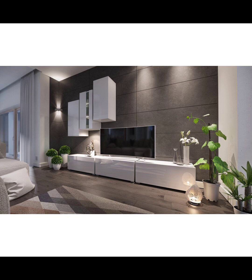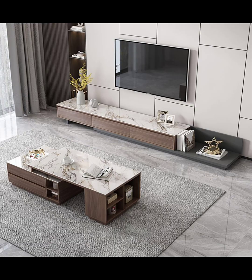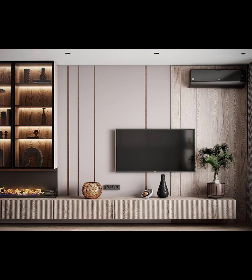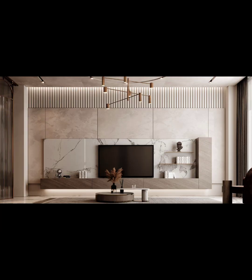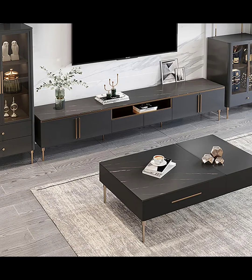Firstly, let's talk about the minimalistic marvel. This design is all about keeping things simple and practical. Imagine a sleek and low profile TV unit with clean lines and a touch of elegance. That is what we are talking about.